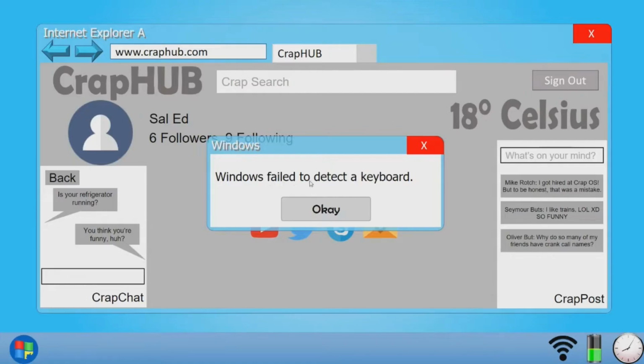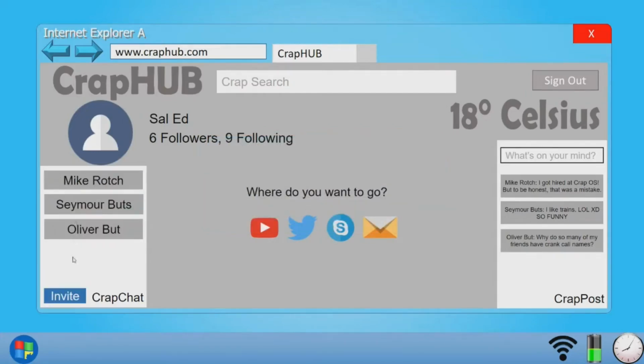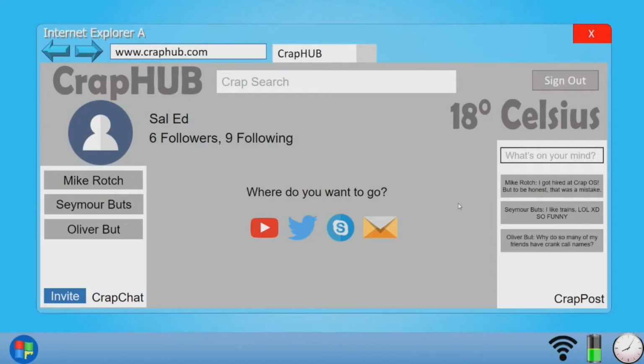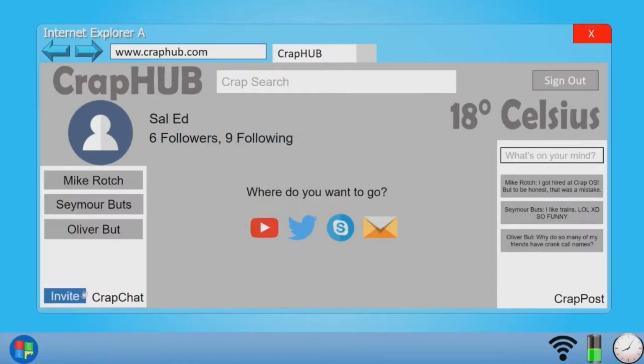Oh, of course now, because again, Windows cannot detect the keyboard, so you can throw that clunky piece of crap in the garbage at this point. You can also use CrapOS, and again, it won't work. You can try to search, or it won't work. Oh wait, that doesn't work for some reason. Forgot to add that. But you can also invite people. Oh yeah, of course it doesn't work. You can try to do that, but it won't work either.